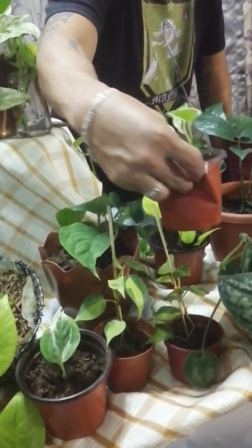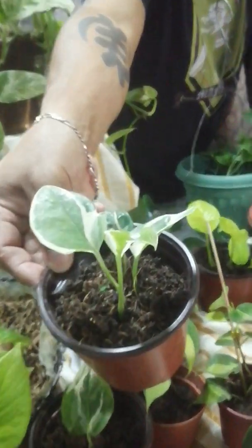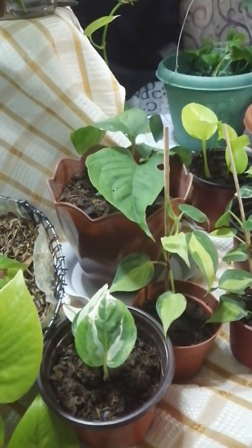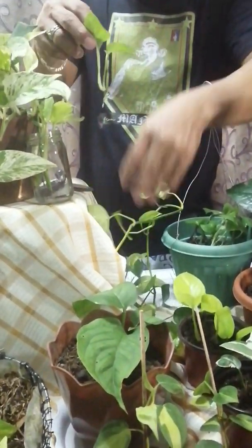Basically they are selling them to us as enjoy pothos, but they are not actually enjoy pothos. We have a different kind of enjoy pothos, but I don't have it here. But they could be a pearl and jade or a glacier. And I have some sacrificial pothos here that I cut from my mother plant, which is planted outside.